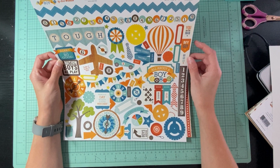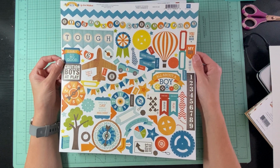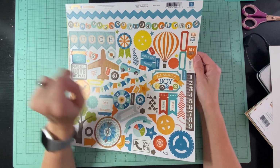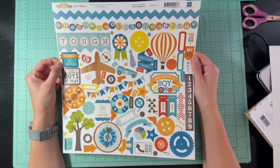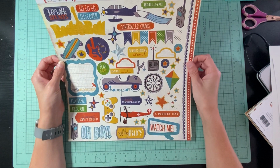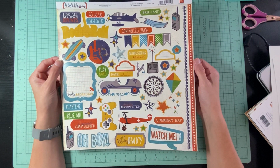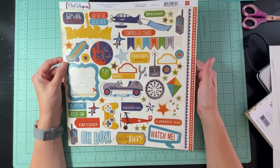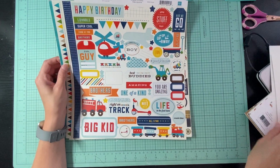This one right here is from the All About Boy, and this is 2013. I love that banner. Love those little pool balls. They're cute. This one is A Boy's Life. This is from 2012. Wow. This is cool. I love this. It's very, very neat to have something different like this in your stash.